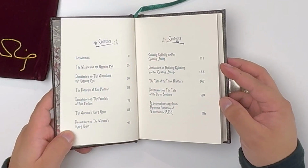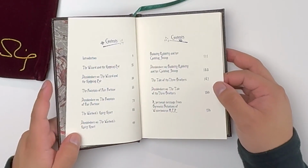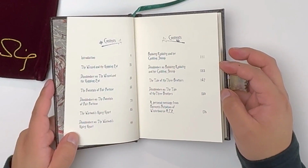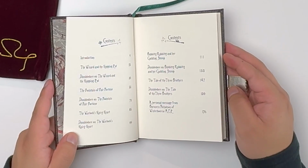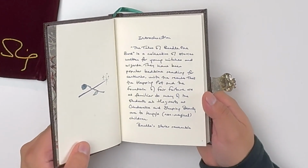Introduction: The Wizard and the Hopping Pot, Dumbledore to the Wizard and the Hopping Pot. So these are just the story and then Dumbledore's commentary. Babbity Rabbity and her Cackling Stump, the Tale of the Three Brothers, and a personal message from Baroness Nicholson of Winterbourne. Not too familiar with what that is. This print looks like it was actually handwritten.